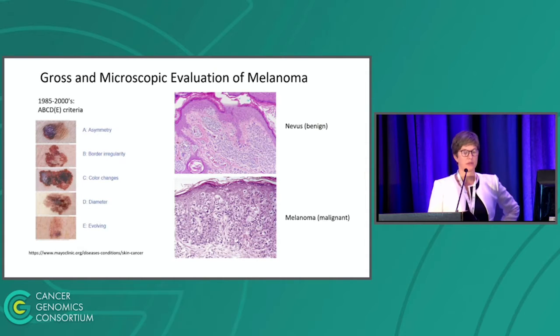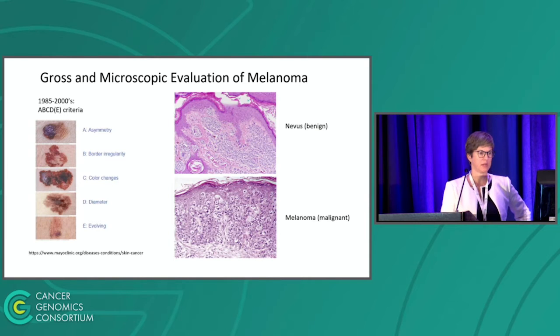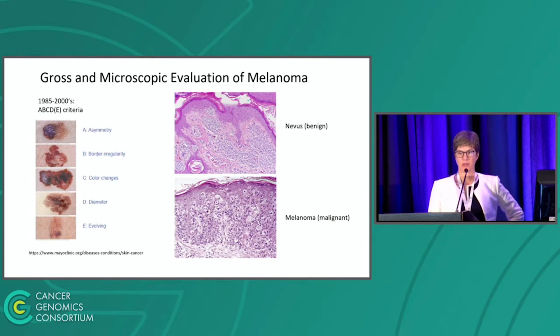And so as background on the gross and microscopic diagnosis of melanoma, grossly, I think many of you are familiar with this and self-screening for melanoma. So the ABCDE method of grossly diagnosing melanoma evolved in the mid-1980s, and then was introduced into the clinic as a standard way to basically diagnose possible melanoma.